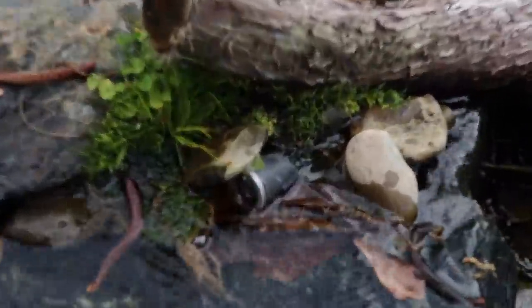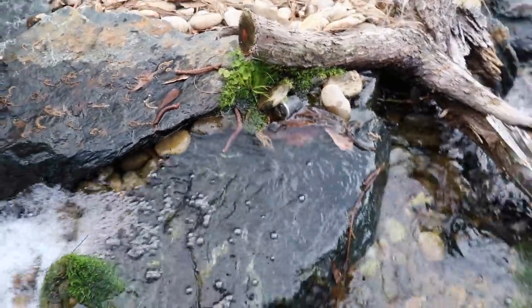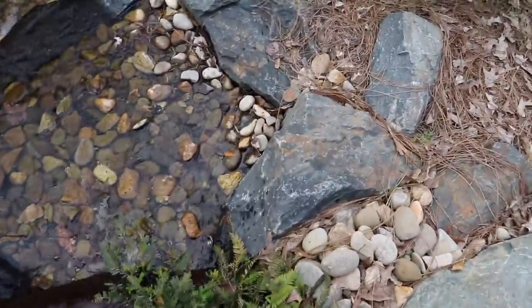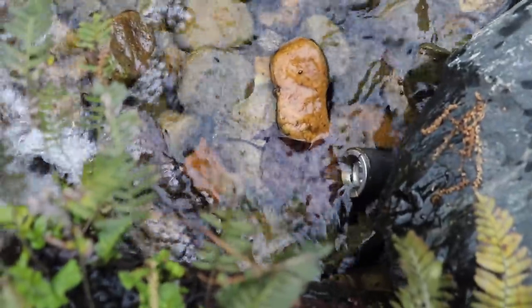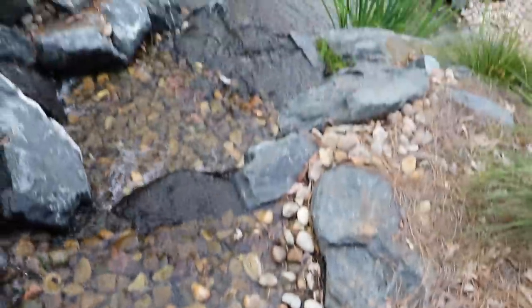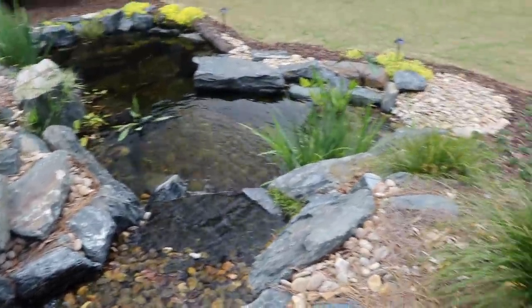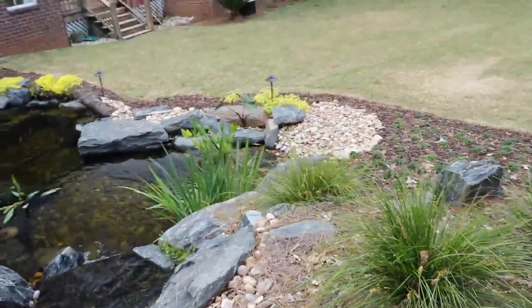But as you can see here, we got a light there that kind of shines up into this waterfall. We've got another one right here. And these do okay, but they just don't light it up. They don't light it up enough for me. I want to get it really bright. So those are good accent lights, but we're going to add extra lights to the waterfalls and to the pond.